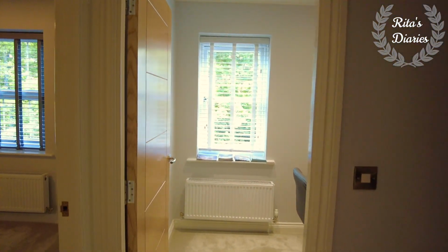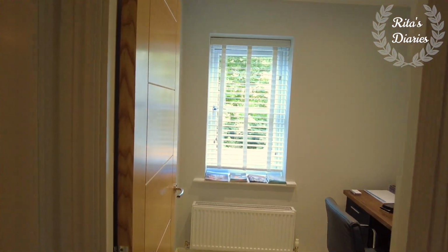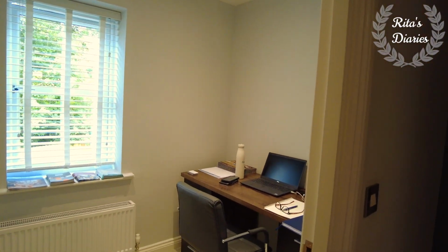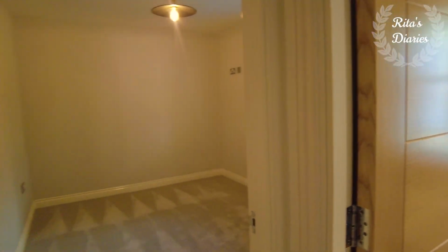And towards the other side, you are getting other two rooms. So one is a bedroom and this is the study. So you can plan it as an office space as they have done it.